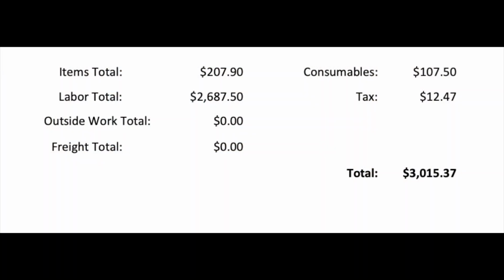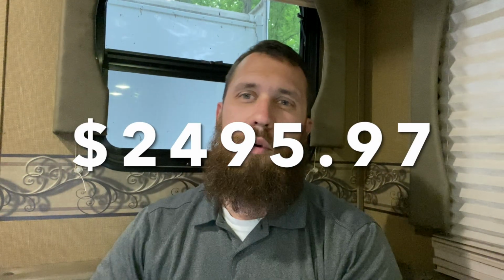All right, so the initial estimate, you can see up on the screen, it was $3,015.37. Now that work included some extra stuff that we didn't want to have done. I mentioned most notably getting the wing fixed. There's a little bit of hangar rash on the leading edge of the right wing. We chose not to fix that during this annual, and it saved us some significant money. So what I'll actually say the quoted price was $2,495.97. That takes off the labor associated with doing that extra work.